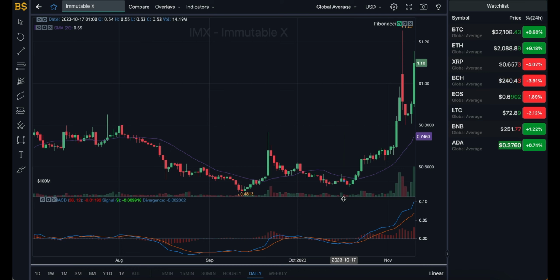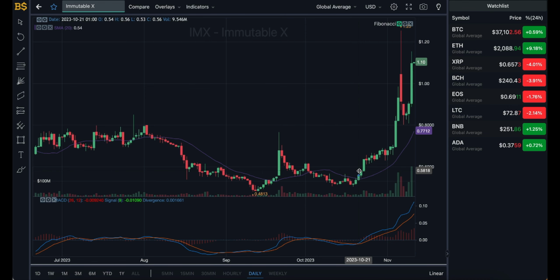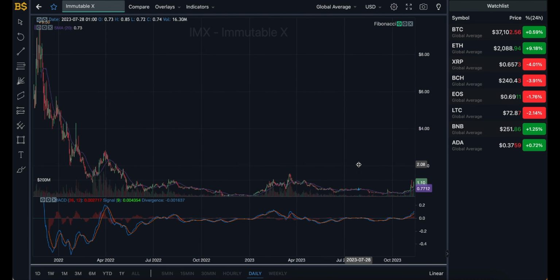So over the next 6 to 8 weeks, so mid to late December 2023, so essentially towards the end of the year, I am expecting Immutable X to have gone for an overall increase in value, potentially heading up to about $1.80 to $2. Somewhere in between that price range is where I'm expecting IMX to be trading at by the end of the year.